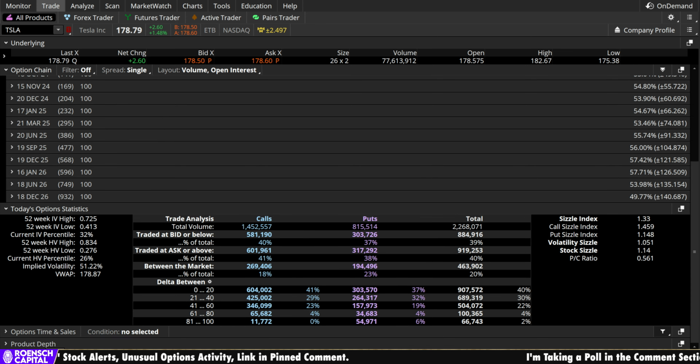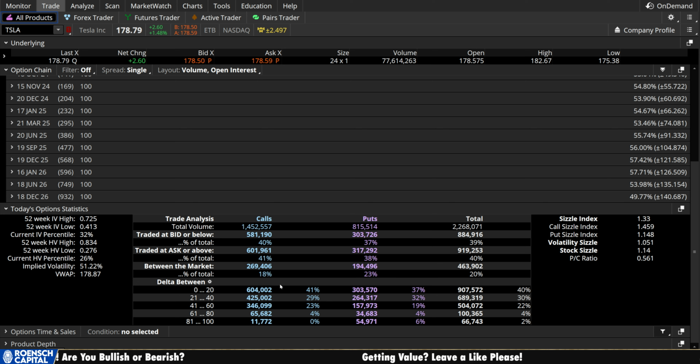And directional bias, if we take a look at volume, we have 2.27 million total contracts traded today. Great sample size. 1.45 million of those were calls and 816,000 were puts. That's a relatively heavy bullish bias on the overall call put ratio. But I want to break that down by short-term speculators because this video is primarily geared toward tomorrow, right? Let's look at the 0 to 20 delta range. 604,000 calls, 304,000 puts. Heavy bullish bias out of the short-term speculators here today as well on Tesla as we head into tomorrow.